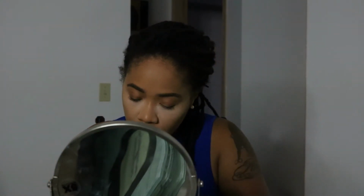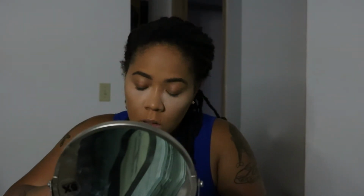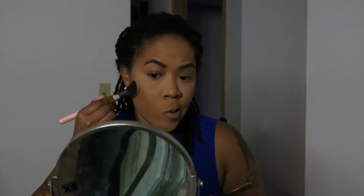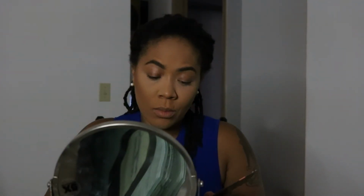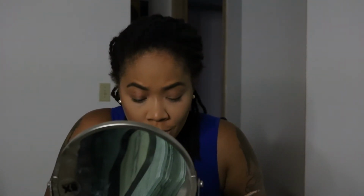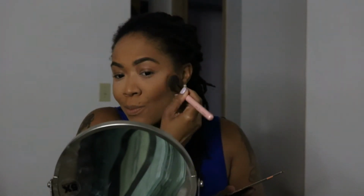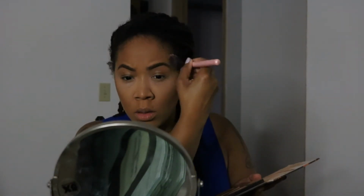Even though I didn't highlight my forehead and stuff, I'm still going to set some powder. And same with my chin. And I'm going to go ahead and set the rest of my face. Radiance, to just add a little color back to my skin. I literally just do this quick.